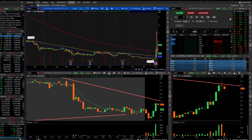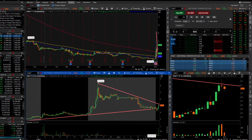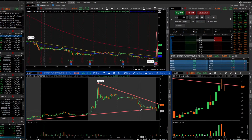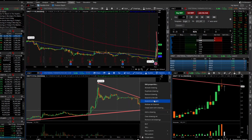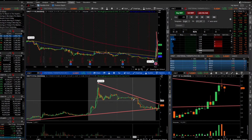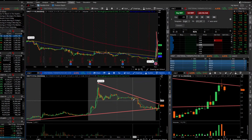Watching ONCT here right at the moment. It's coming up to this downtrend. You see on the 1 minute it's getting rejected right there. It was all the way up at 8.32 in pre-market, so it does have the ability to really get going.